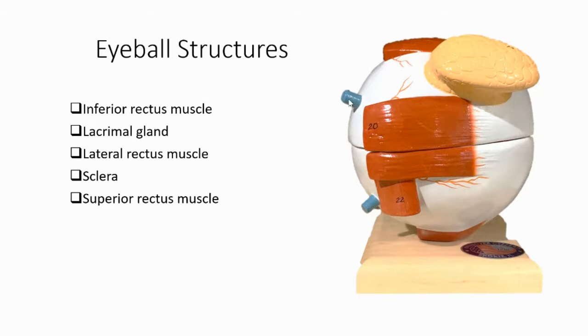I know a couple of you mentioned the little blue horns, right? These are actually blood vessels. So blood vessels leaving the eyeball, that's what those little blue horns are, just for your information. So lateral rectus, superior rectus, inferior rectus, and that lacrimal gland up top.